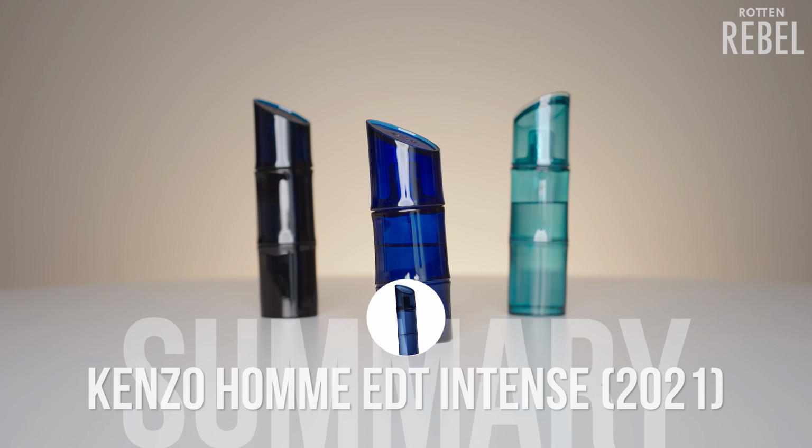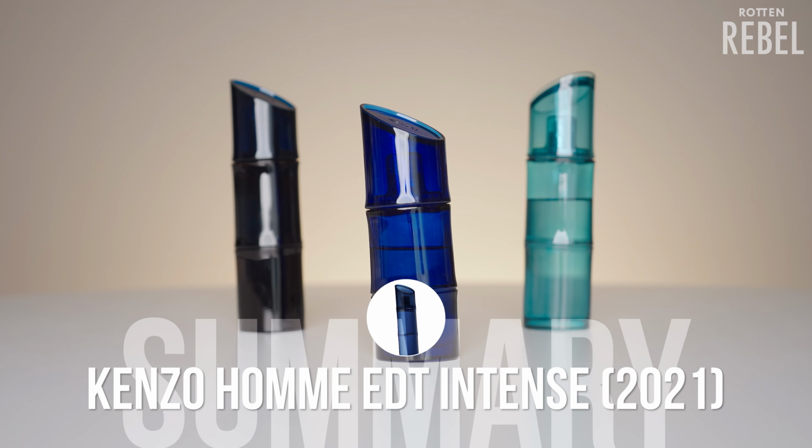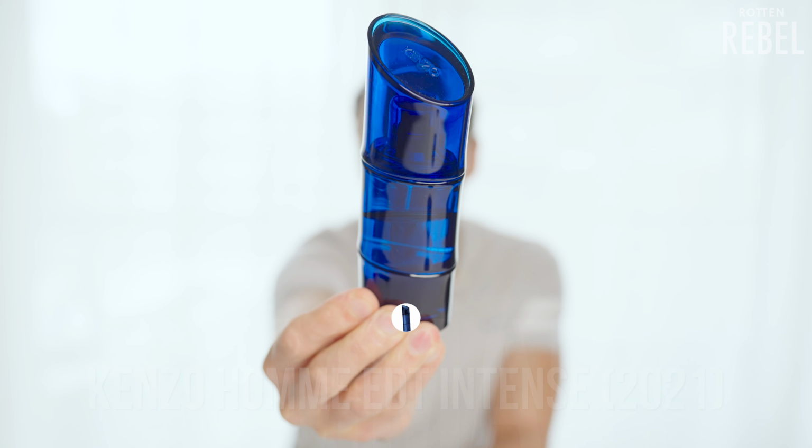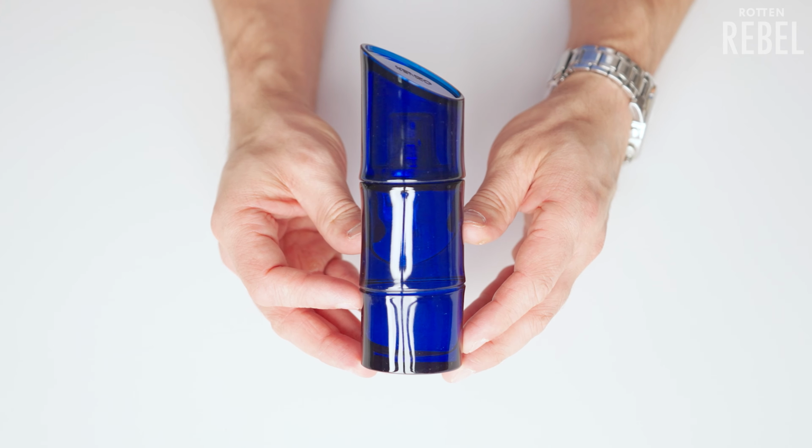The EDT Intense takes the whole thing in a more fresh and fruity direction, and it has that Kenzo Marine DNA to it, with quite a prominent fruity watermelonish kind of sweetness that to me is very unique. The dry down is basically a smooth woody affair that's slightly spicy and slightly salty, with that fruity, fresh, sweet combo in the background. It's fresher, fruitier and sweeter than the EDP.